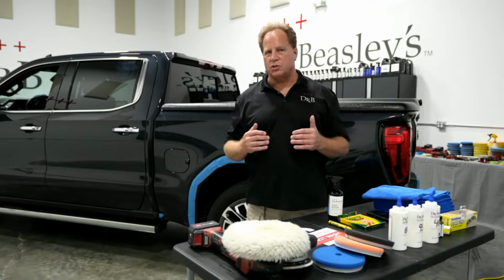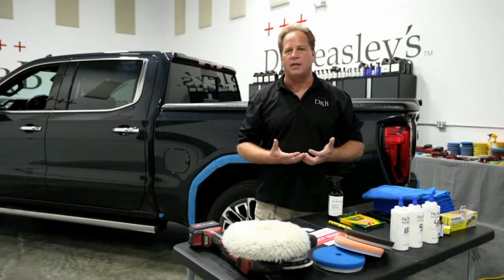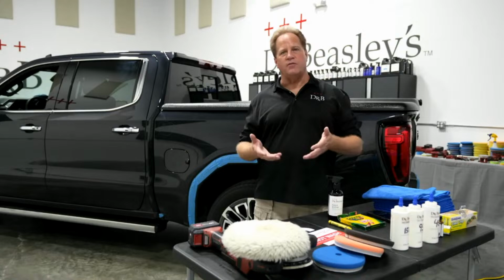And what happens when you get a compound or a polish in there is it impacts into the little tiny crevices, and it can be almost impossible to get out 100%. And so now for the rest of your life, you own the car, that trim is stained. Of course you can buy products like Solution Finish that will re-dye it and then put a dressing over it, and that'll band-aid it, it'll fix it. But you shouldn't have to fix a brand new car.